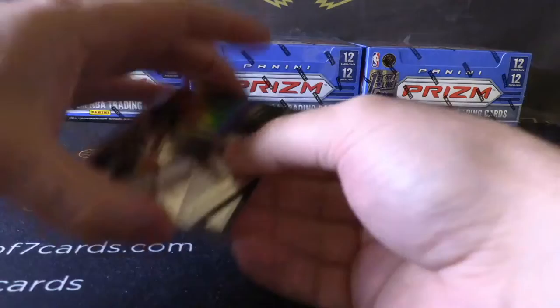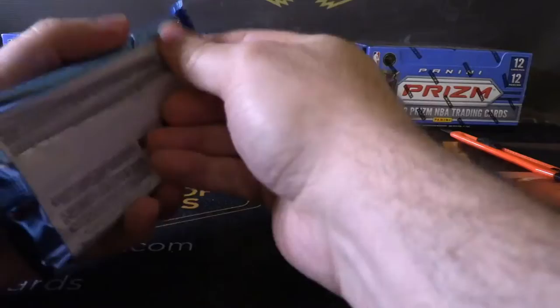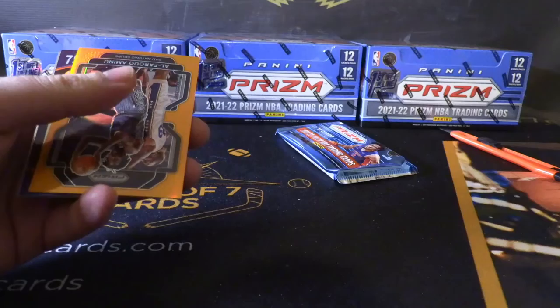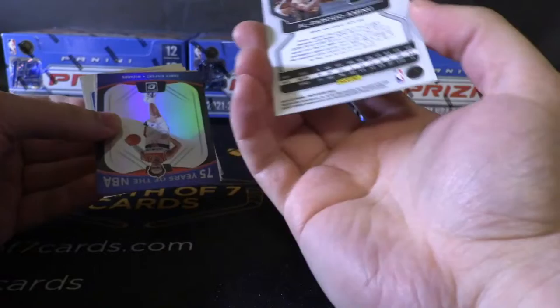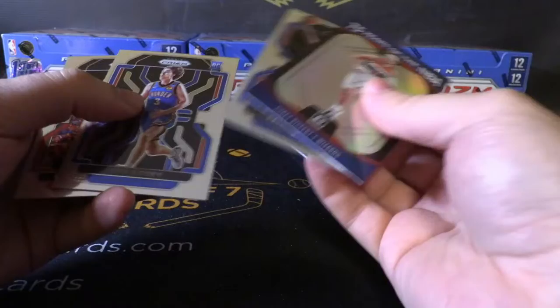Here is a Kyrie Prizm. And what do we have here? Kevin Garnett, Davion Mitchell, and a Tracy McGrady. Silver Payton Pritchard. And what do we have here? In orange, we have an Al-Farouq Aminu, numbered 45 of 49. Congratulations. Corey Kispert. And we have ourselves a Josh Giddey over here. Congratulations to the Josh Giddey spot.